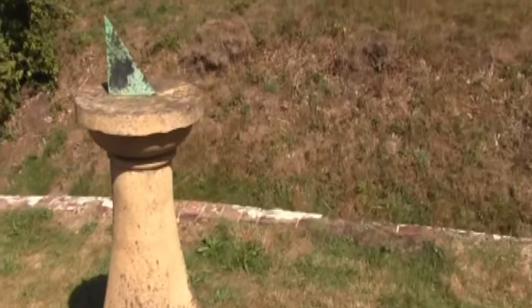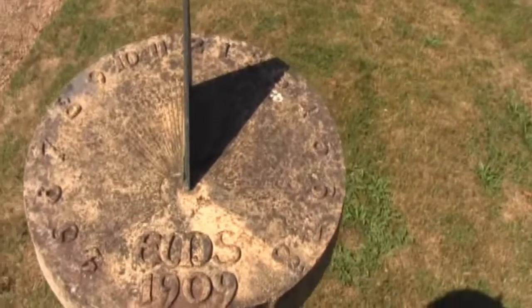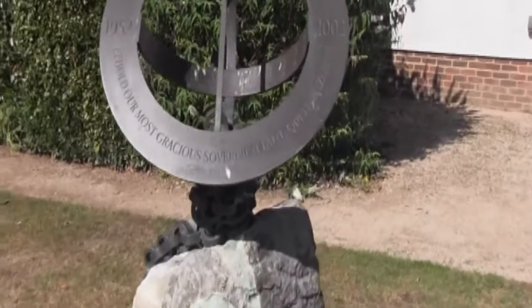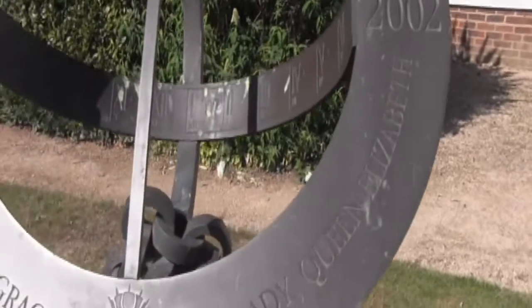In the garden, we have 2 sundials. This is the older one, dating from 1909. This is before the introduction of British summertime, so during the summer it should be an hour out. The second sundial was installed to celebrate the Queen's Jubilee in 2002. This sundial has both GMT and British summertime, so can be read correctly all year round.